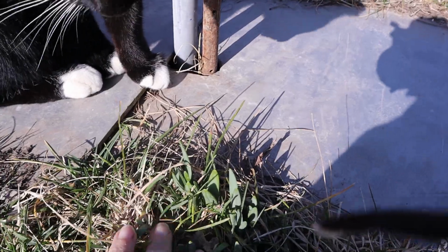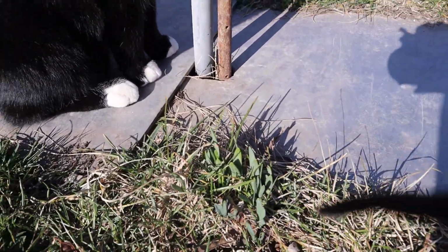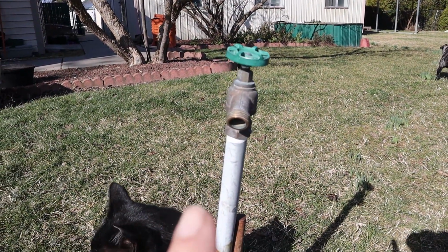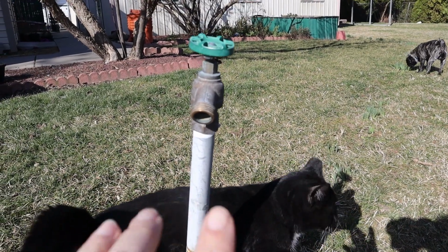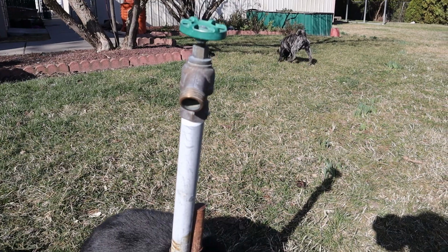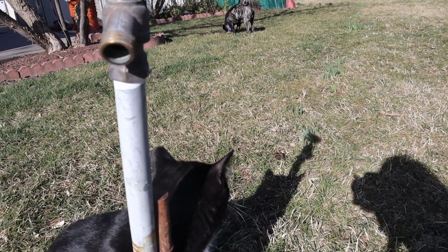This here is a faucet for hooking the hose up to, and this faucet is hooked up to our irrigation pump that goes into the creek. We have some faucets that are hooked up to the irrigation pump, and some faucets are hooked up to our well, so that we have year-round water without having to turn on the irrigation. So anyway, then I kept looking even more.